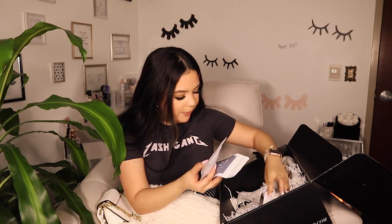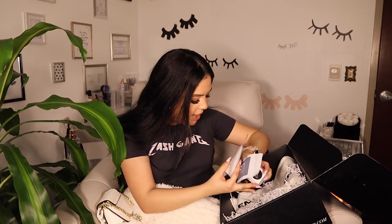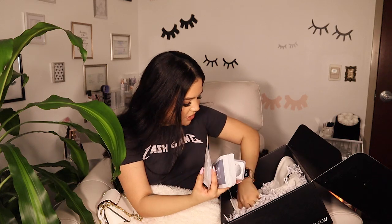And then this is by Lash Lab Pro. So there's a lot of Lash Lab Pro items in here. This is going to be adhesive. This is going to be some eyelash remover, and then these are definitely going to be used up and loved here in my studio. They are some lint-free adhesive nozzle wipes. So this is how this looks.